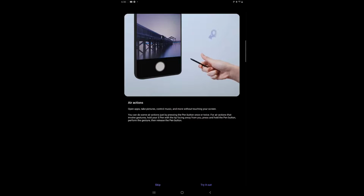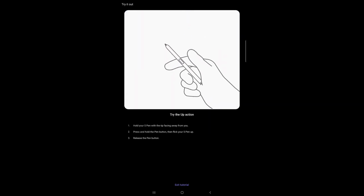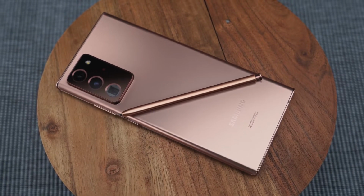Plus, there are brand new gestures for the S Pen, including going home, back, screen capture, and much more. So it gives you just more mobility to do what you do best with this device, and which is of course using the S Pen.